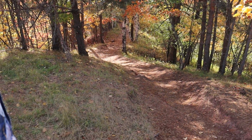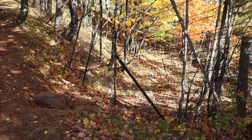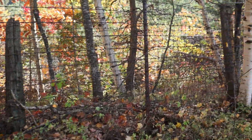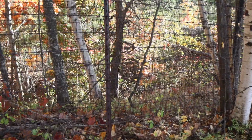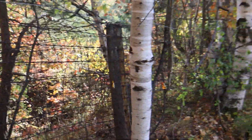Alright, we've got a little bit of a walk back down the hill. Alright, there is a fenced off area here. I know they did some mining down below. And now it's all fenced off. I don't remember the story about it. They didn't find what they were looking for, so.